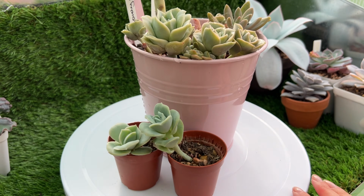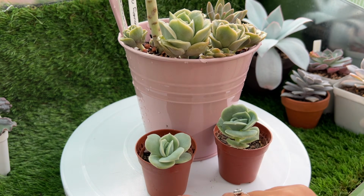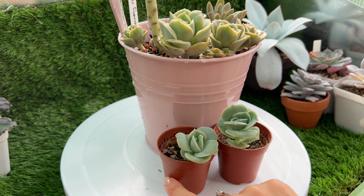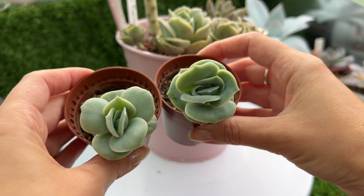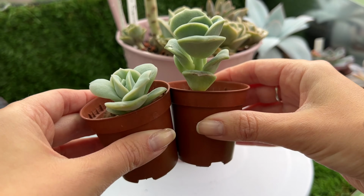If you don't like tall succulents, obviously if you do, brilliant, and you can have it so it kind of hangs over, I suppose. But yeah, why not multiply and have lots of them? So this is a Lovely Rose.